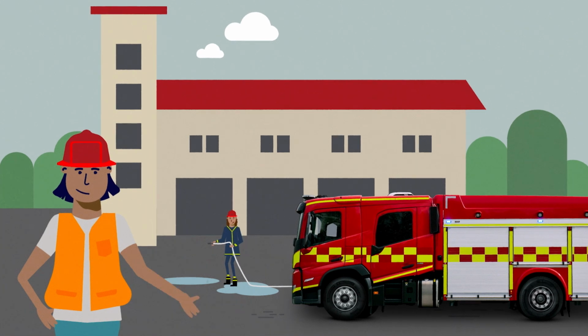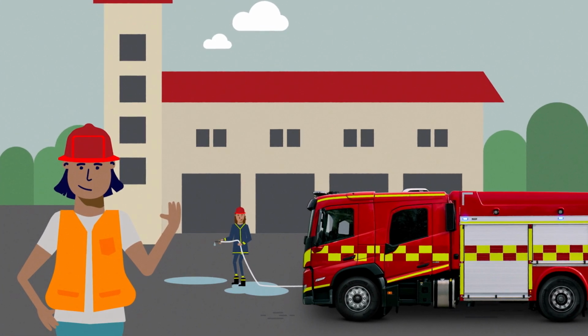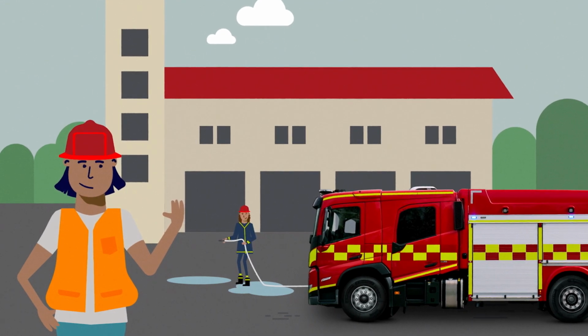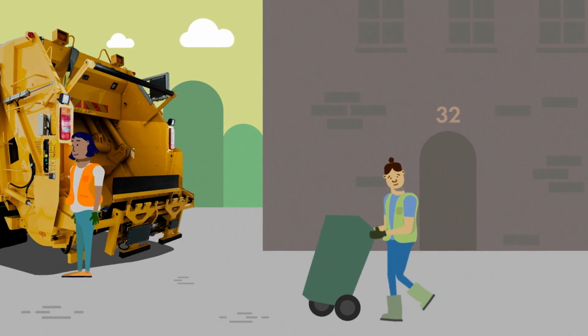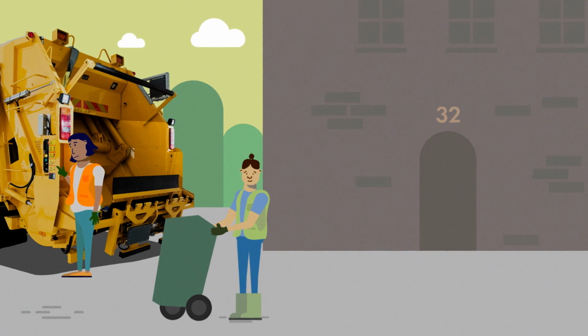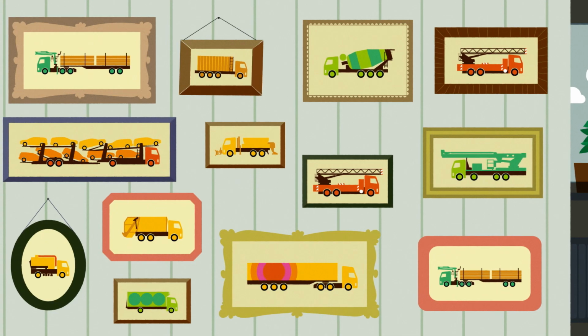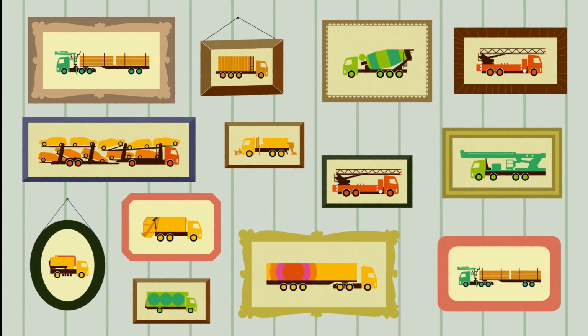Then there are fire trucks, which transport water, pumps, hoses, ladders and firefighters, and put out fires. And this is a waste and recycling truck, with different sections for plastic, cardboard, metal, and glass. The trucks squash the rubbish before transporting it to the recycling center. So we need trucks for our world to work. That's why I'm so proud of being a truck driver. Do you want to join me for a day at work?